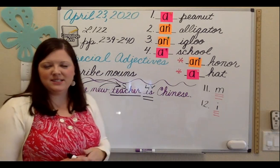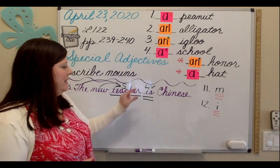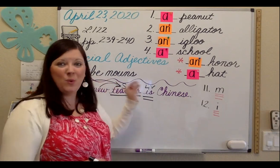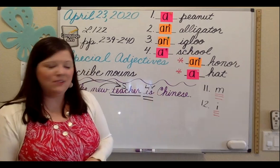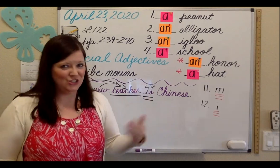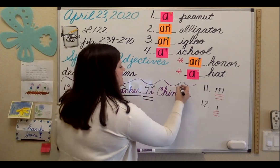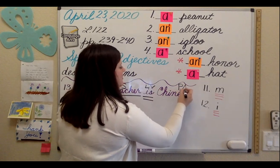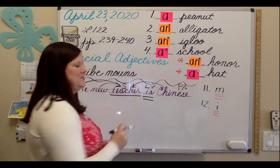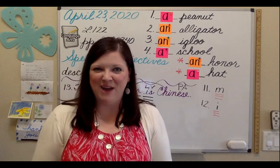But let's look to see if there's something that comes after the linking verb. Because remember, a linking verb must always connect the subject to a word after the linking verb. The new teacher is, well, what is she? She's Chinese. This is a predicate adjective. It's describing the teacher. It's giving us a little bit more information about her.